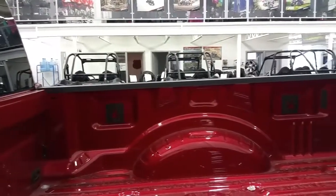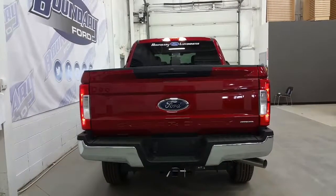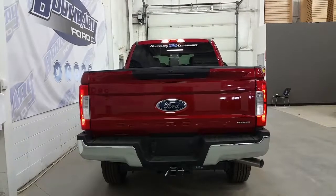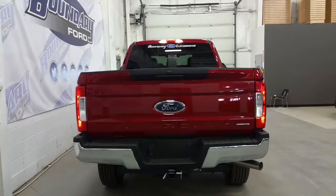Inside the box is 4 stationary cargo tie-downs and a BoxLink management system. At the rear is a black tailgate handle and a chrome rear bumper, a trailer towing connection with 7 and 4 pin electrical, and a power locking tailgate.